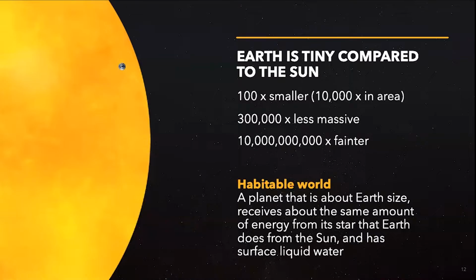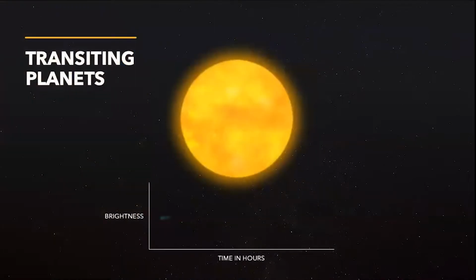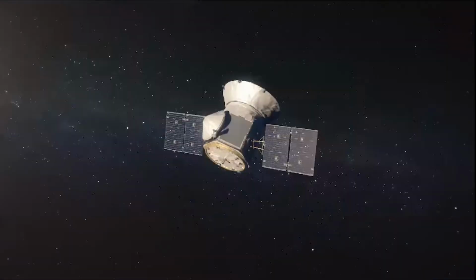Well, if you want to pick the first one, that's the way we find most planets today, transiting planets. They go in front of the star as seen from our view. On the top is a cartoon, the bottom is what we're looking for. We're looking for the measurement of a brightness time series, if you will, to look for a tiny drop in brightness that might be a planet.